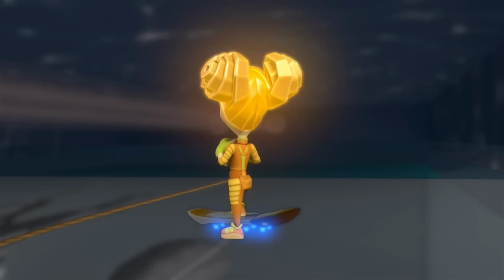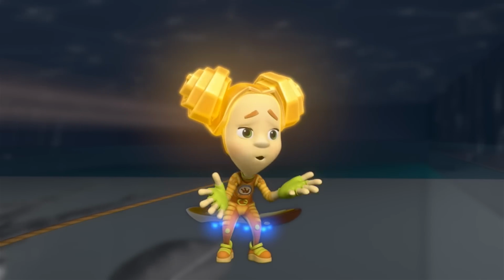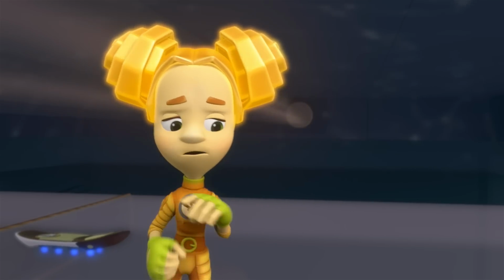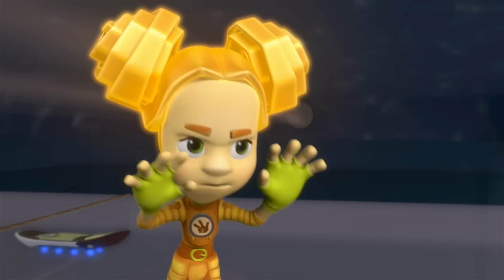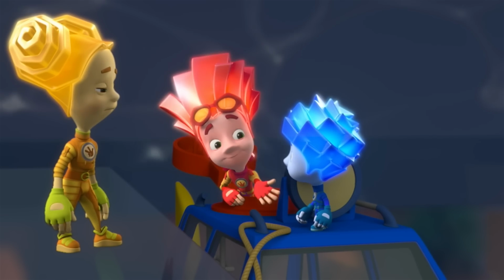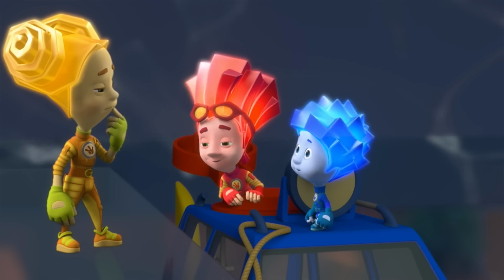Toola, aren't you going with us? I'm afraid to. How come? What if water fills up the submarine and then we drown? Or those huge fish gobble us up? Come on, Toola. That's silly. Nolik's little and he's not scared of this.